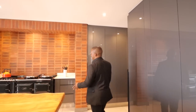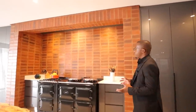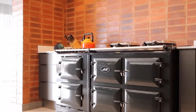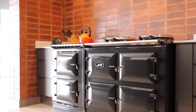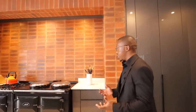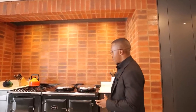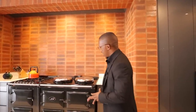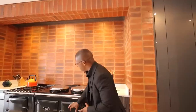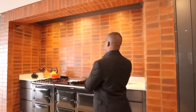And now if you bring everyone this side, I want to show you guys this incredible multi-function Aga gas oven and stove. This brand is a British brand, which is over 100 years old, and it's a very stunning statement piece in this entire kitchen. You have multi-functions here, as you have an oven function here, and then you have a stove-like fixture.